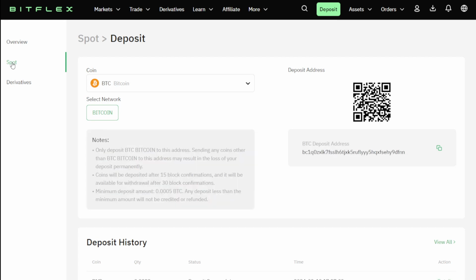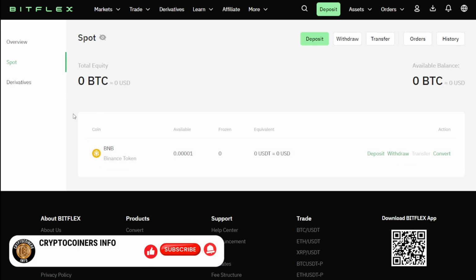When you have converted the crypto in your spot wallet to USDT, you can start trading on the spot market right away.